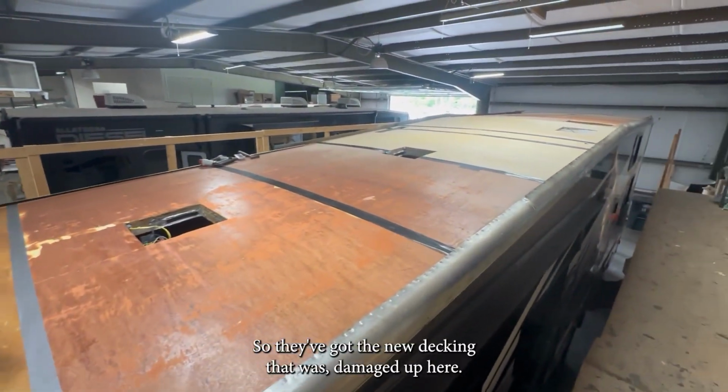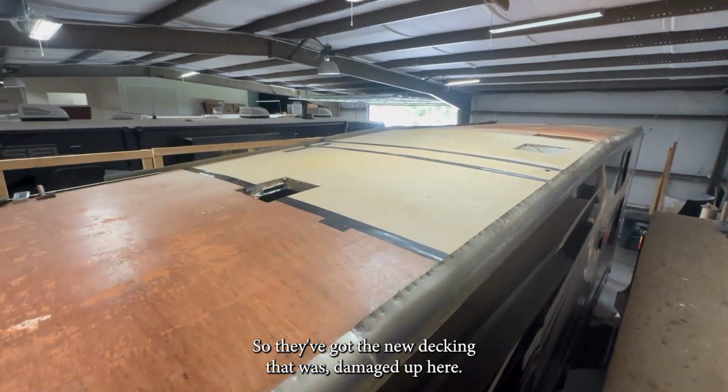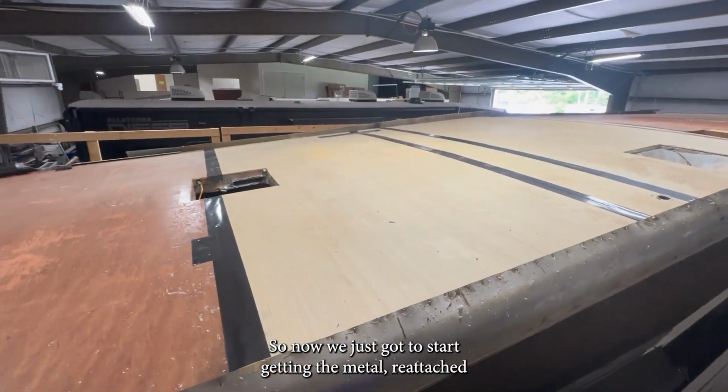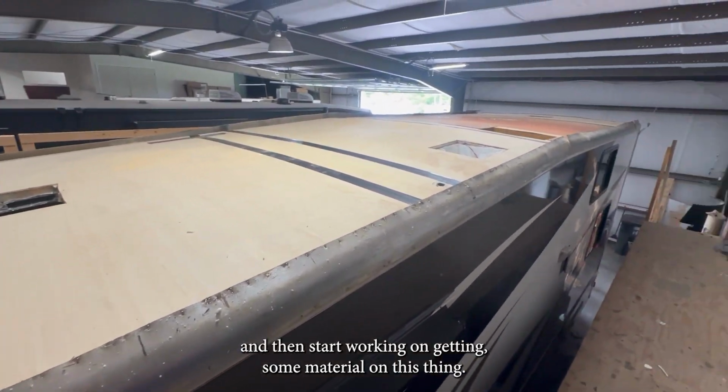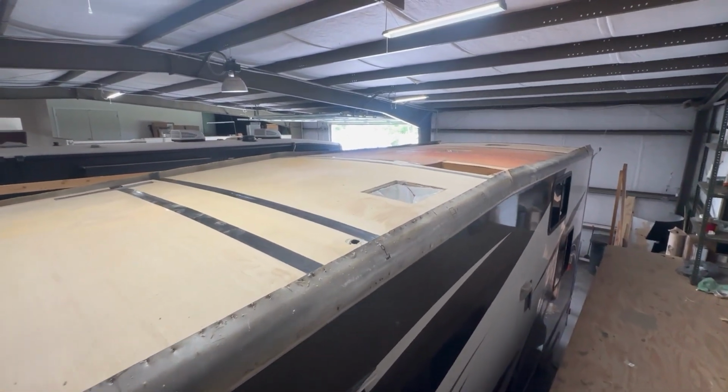All right, so they've got the new decking that was damaged up here. So now we just got to start getting the metal reattached and then start working on getting some material on this thing.